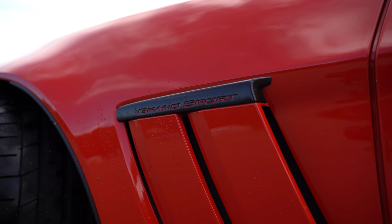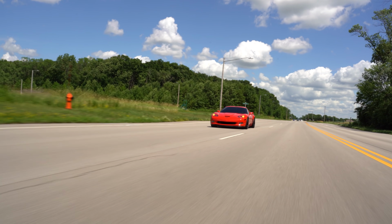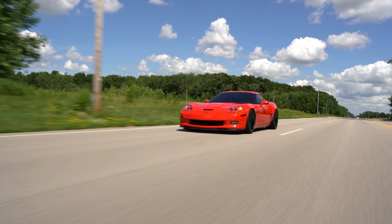And the best thing about this car too, since it is the Grandsport, is that it's hand-built right next to the Z06 and the ZR1. It has some bits and pieces from both. It's got the oil dry sump system. And overall, it is a more refined Corvette in pretty much every single way.